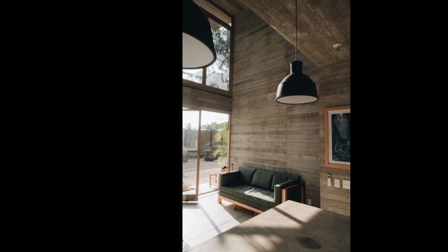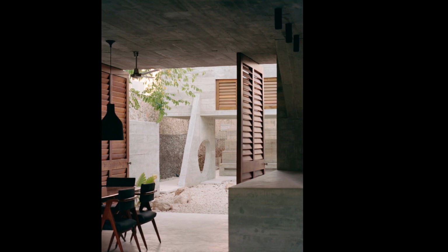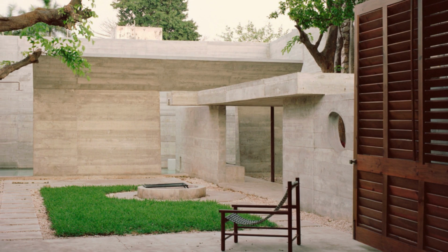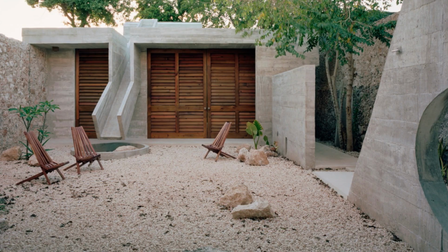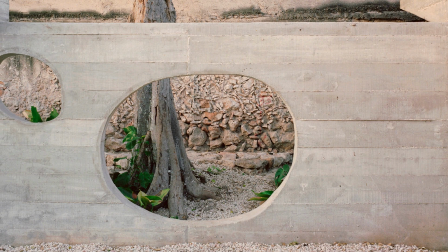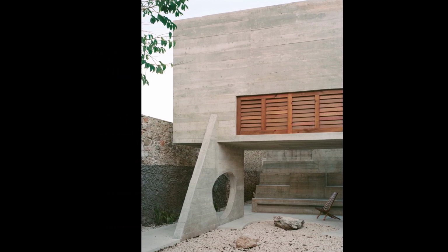The use of industrial materials and innovative construction techniques is also common in Brutalism. This architectural style has been used in a wide range of constructions, from houses and public buildings to stadiums and shopping centers. In Mexico, this style was very popular during the 1960s and 1970s, because concrete was considered a modern and economical material. Among the most well-known examples of Brutalist architecture in Mexico is Agustín Hernández's Casa en el Aire.